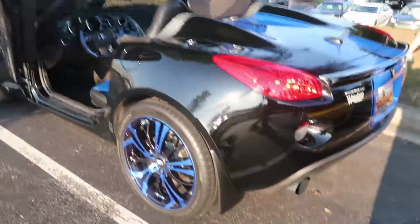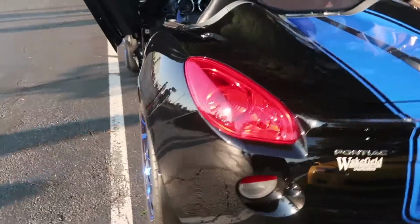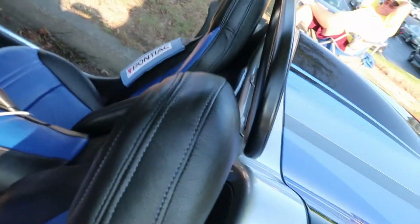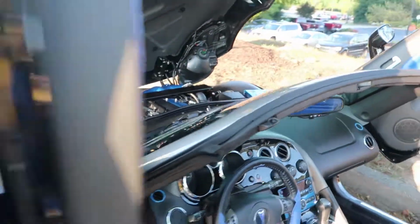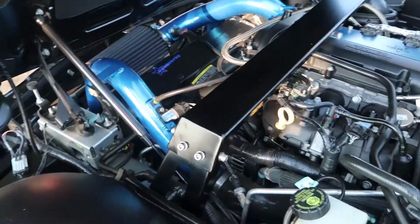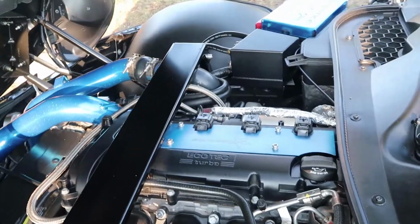This gotta be the dopest Pontiac I ever seen in my life. It's got the Lambo doors. Golly, look at that sway bar, man.